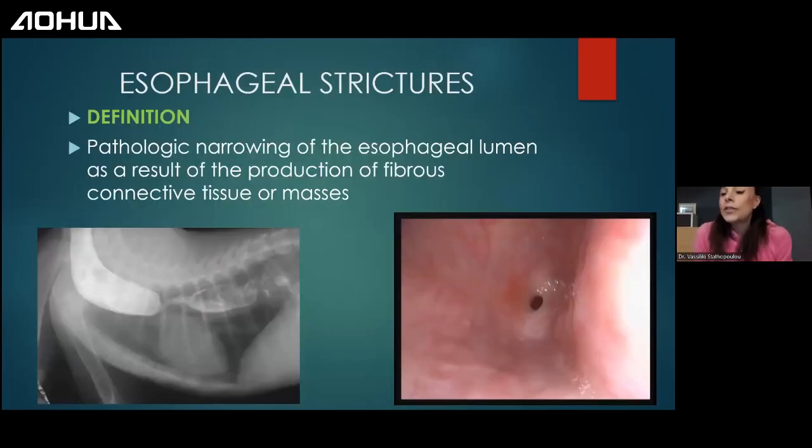And what about the esophageal stricture? What is an esophageal stricture? Most of the cases that come to us are admitted with an already formed stricture. So there is no active esophagitis at that point. There is this fibrous connective tissue already formed. And the definition is the pathological narrowing of the diameter of the esophageal lumen and the production of fibrous connective tissue, which is very, very strong and hard and very, very difficult to dilate.